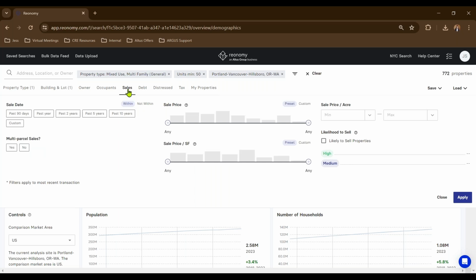I could go over to the sales filter tab here, and there are different sales filters available, like the price, or if a transaction has occurred for the property. Maybe I don't want to see anything that's transacted in the last 3 months or so. But what I want to draw your attention to here is our likely to sell filter. This is a predictive indicator. And so you can see when I select it, it does start to adjust to the number of results that we'll get within the Portland MSA.